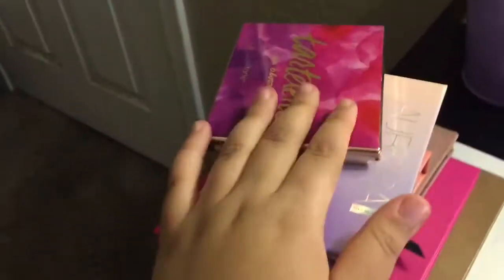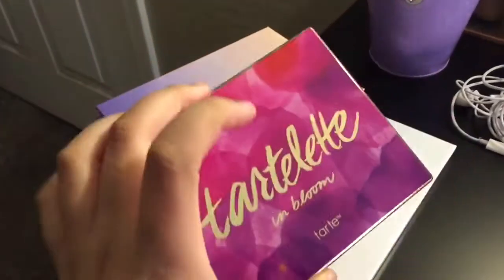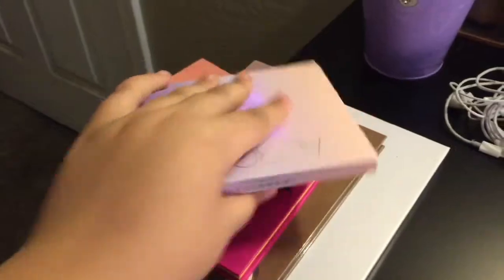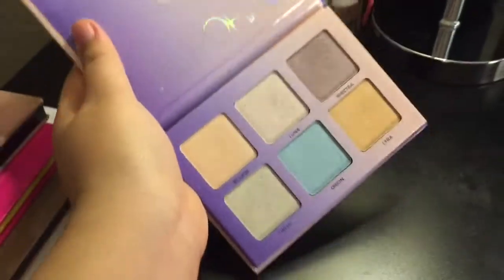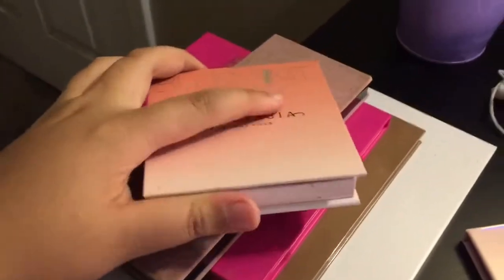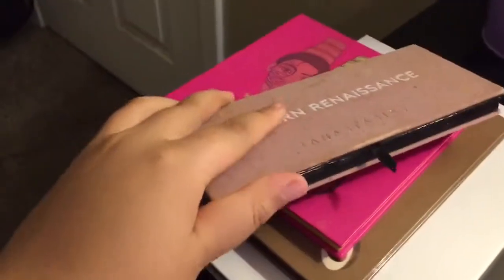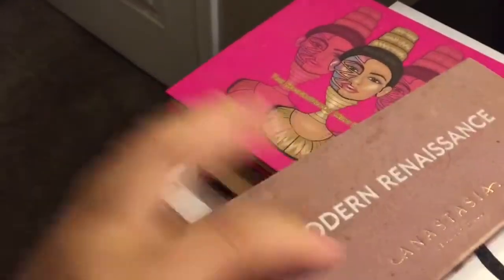We're gonna move on to palettes. These are some of my palettes, not all of them. I have the Tartelette in Bloom palette, the Aurora Anastasia highlighting palette, which is wild. Look at that. That's wild. I have the Anastasia blush palette, which this one's so pretty. Modern Renaissance, which everyone and their mother has.